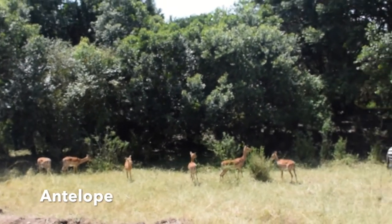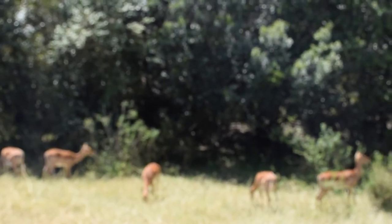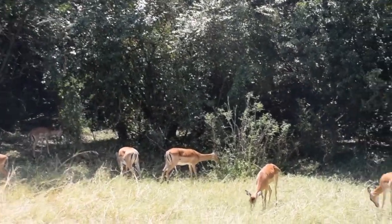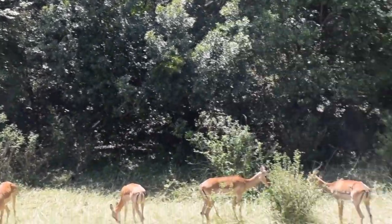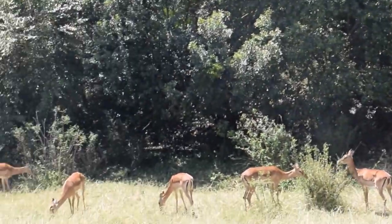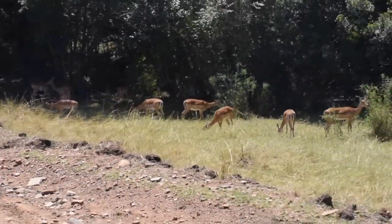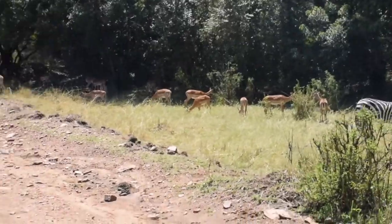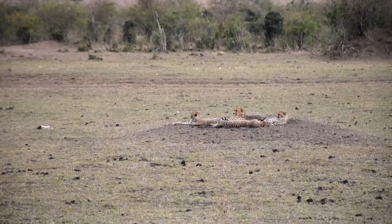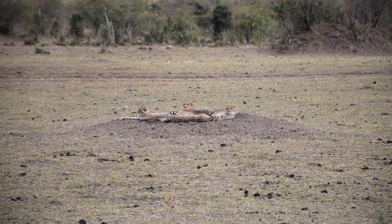Antelopes. They look like deer. They live in large groups called herds. Now we can see there are some baby cheetahs.